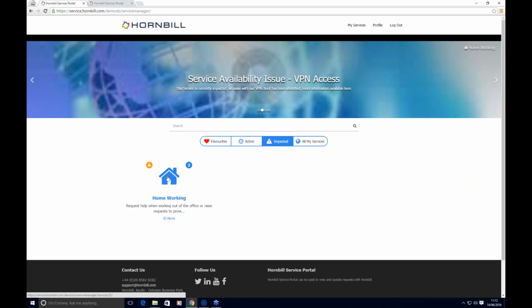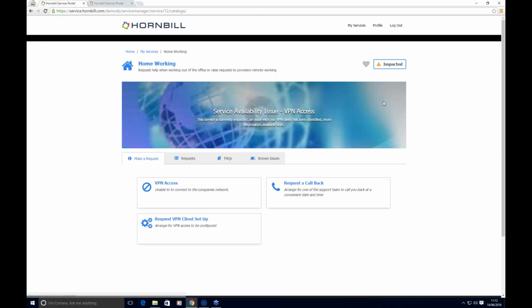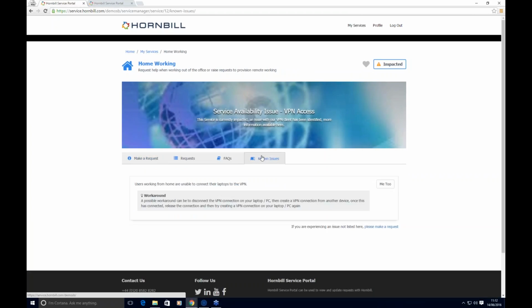But we'll drill down into that home working service on this occasion, and we can see here a number of things. First and foremost, if you've marked the service as being unavailable, we can push that information out. If the team are already aware of an underlying issue and you've created a problem or a known error, then why not publish that out? Provide the workaround information in non-technical terms to the user, see if they can self-help by using that workaround.